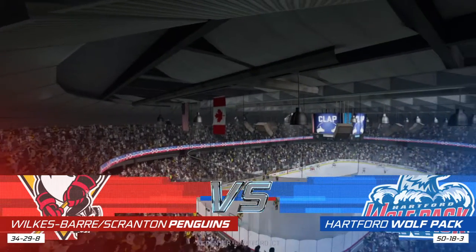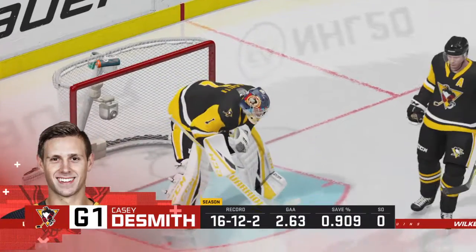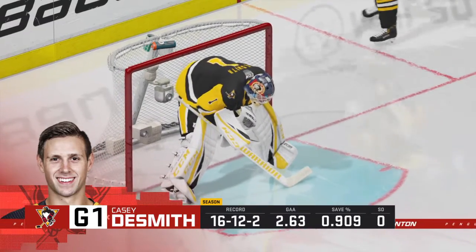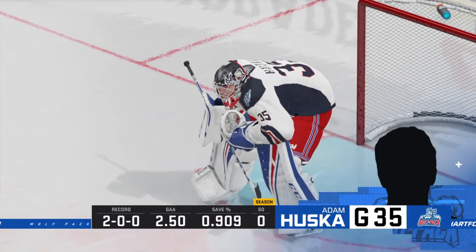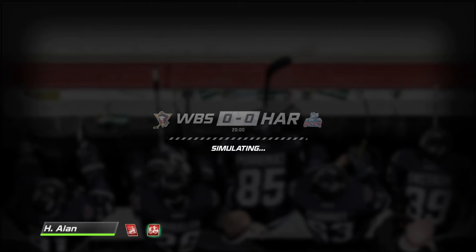Hartford showing that winning can be contagious, isn't it? They're getting contributions across the lineup. They get it from all of their players up and down. Even the stars who have taken a night off or two, they get depth support. That's how a winning streak comes together. We are about set to drop the puck as both centers make their way into the dot.